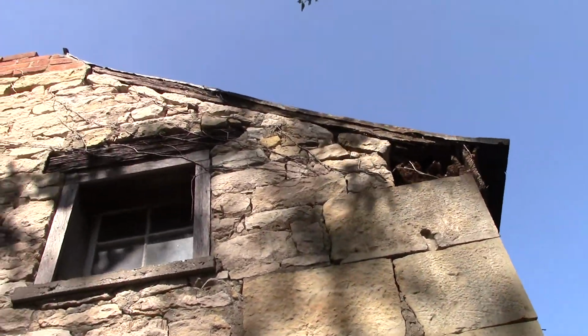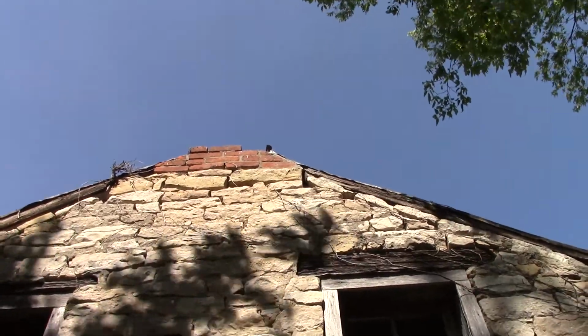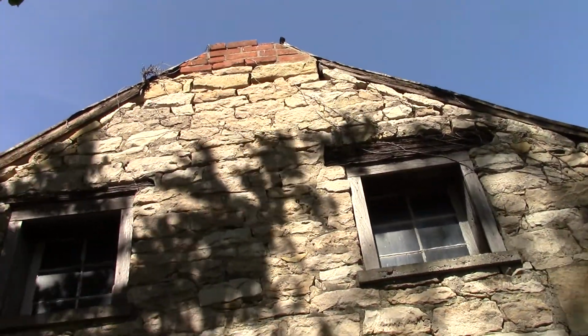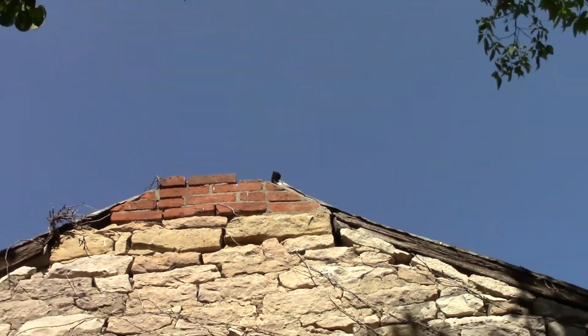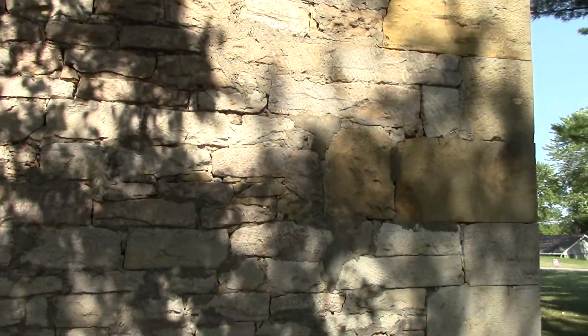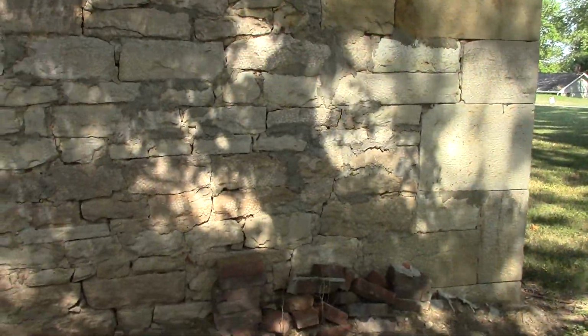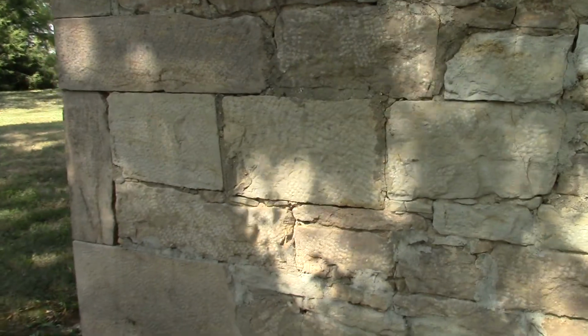stone structure. The lady actually told us that right here there was a chimney, and the wind blew. Of course, we get some pretty strong winds in this area, and it actually blew the whole chimney down. And I don't know if you guys know or not, but with these places actually being registered as historical or something that was built long enough ago to be historical, you can only restore it according to certain specifics in order for it to still be considered part of the historical establishment.